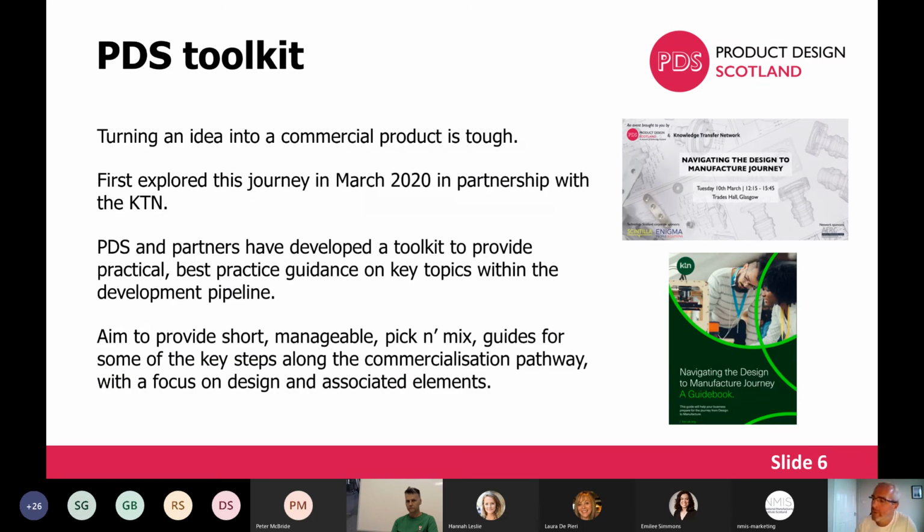In terms of the Product Design Scotland toolkit, this was an idea that's been in the making for quite some time. And it comes from recognition that we know that turning an idea into a commercial product is tough. The evidence base suggests that it's extremely tough, actually. And it's an area that we explored first way back with an event back in March 2020, pretty much the last physical event I did, I think.